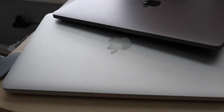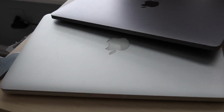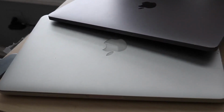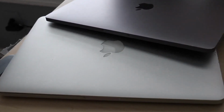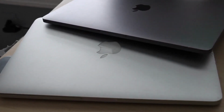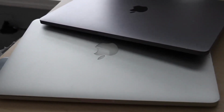Now, on top of that, on the bottom, really not much else, just standard screws you can unscrew. I do believe there were some things you could interchange from the inside. I don't know if you could change the amount of RAM or whatever, but these were some of the last MacBooks that you could actually change out some parts. So definitely keep that in mind.